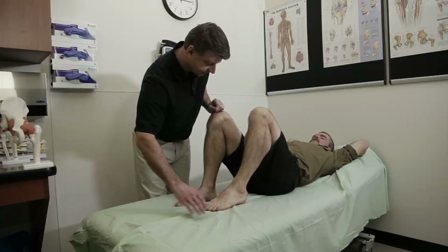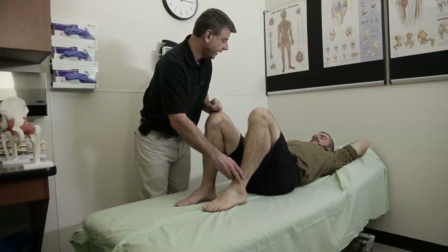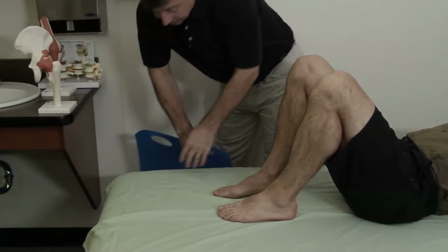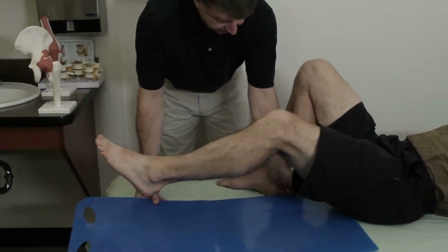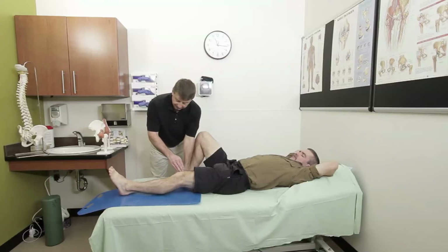Slide back out. And then back up. When you get up here, just hold that for about a count of five and then slide back out. If you're having trouble doing this exercise, you can get something slippery, put it under there and slide up. Very important when you do this exercise to make sure your knee stays in line with your foot.